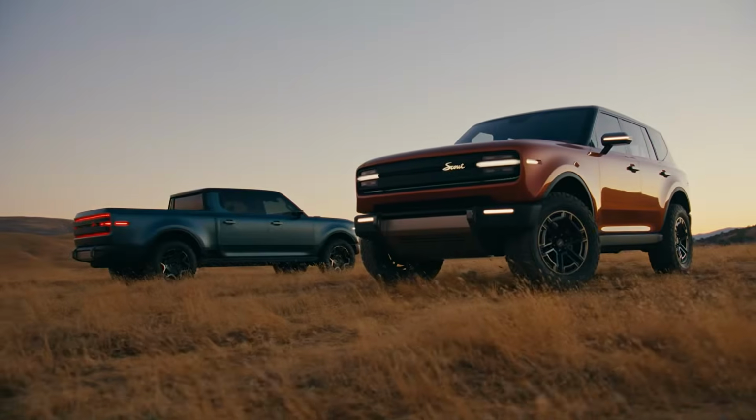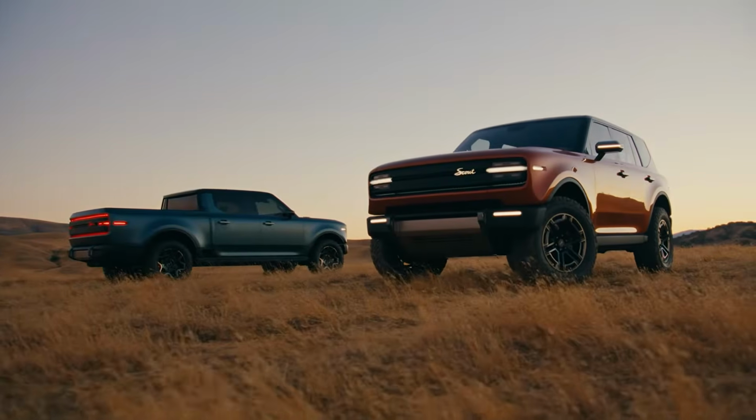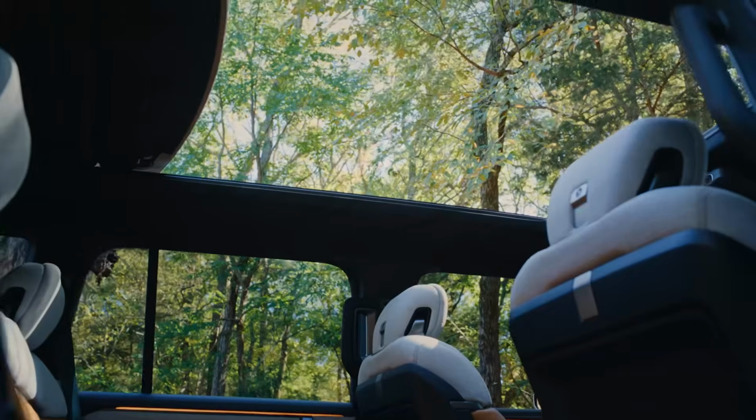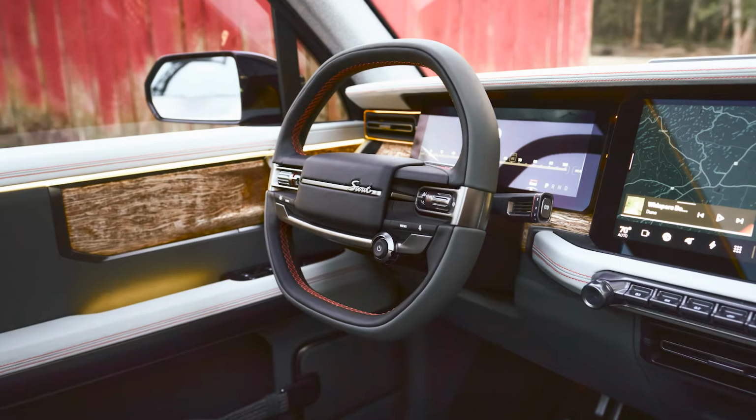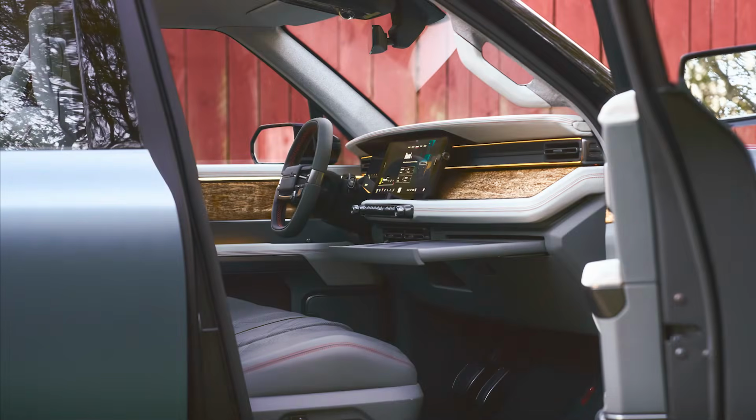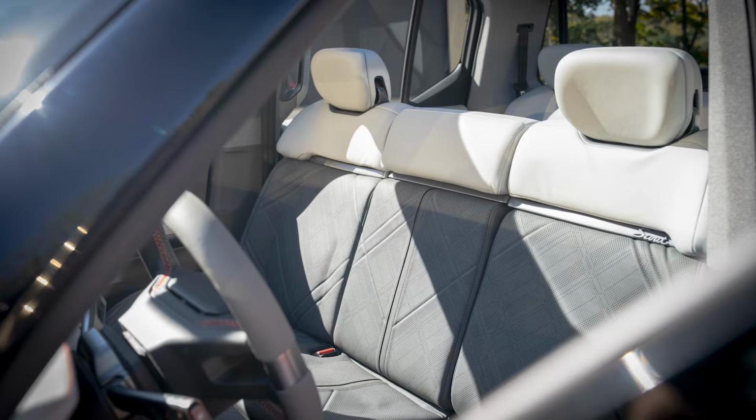So instead, they're using what they call a cool insert. It keeps the visual intent, the look, but it's a manufacturing win. It saves money, simplifies production, and is the kind of tiny compromise you have to make when you're building a brand new vehicle from scratch.